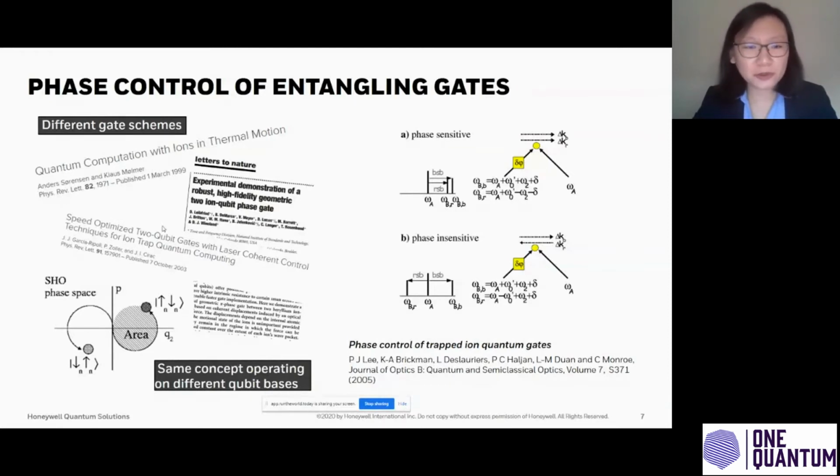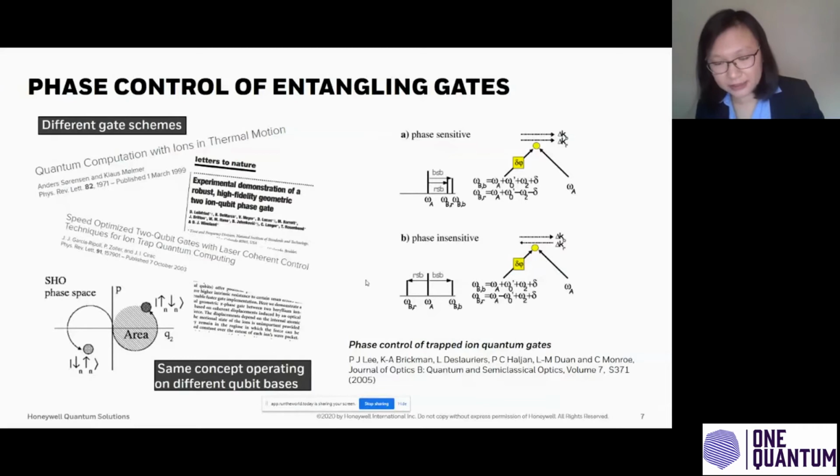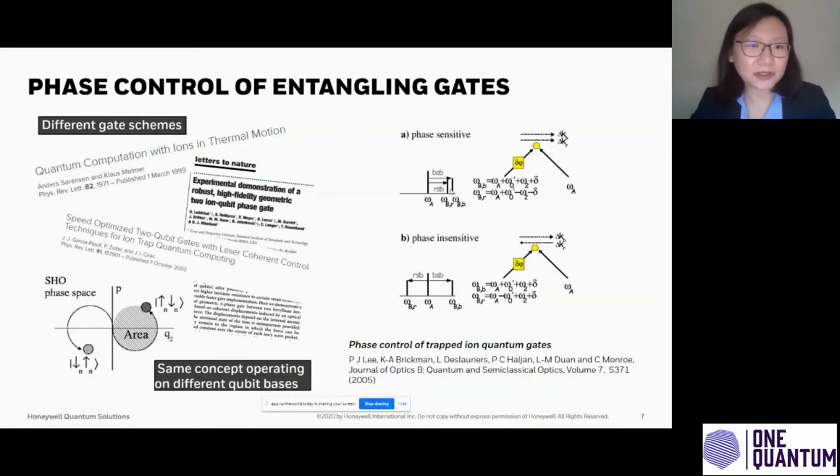That led to some understanding of how the phase sensitivity of this gate depends on the geometry of your laser, whether you have beams coming in certain directions or not. We were able to show that in one configuration, you're sensitive to the optical phase of your laser, and in another configuration, you can remove that phase. That allows us to do quantum computation and maintain the qubit phase for a long time. Before this was done, people were starting to give up on the Mølmer-Sørensen gate, and now this gate is still being used in our Honeywell H0 system, as well as by IonQ and lots of other trapped ion research groups.